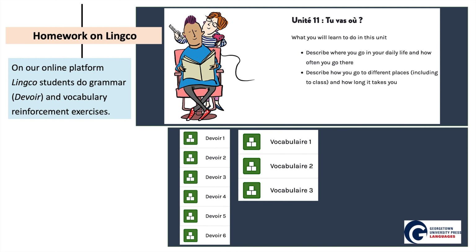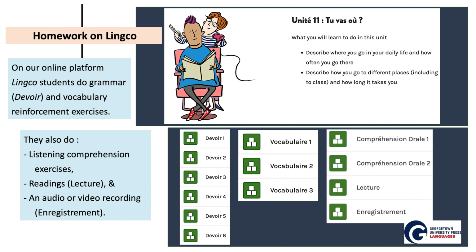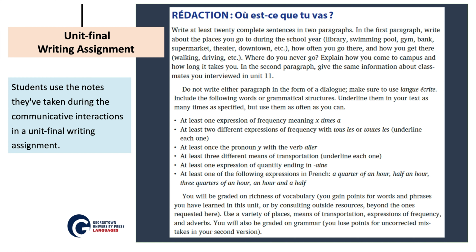And then they do homework on Linko, our online platform. There are grammar exercises that are called devoirs and vocabulary reinforcement exercises. They also do listening comprehension exercises, readings, and an audio or a video recording. The professor can decide which type of recording they would like their students to do. And the instructor can insert audio feedback in the recordings as well to the students. There are also unit final writing assignments.